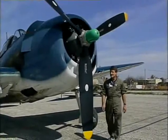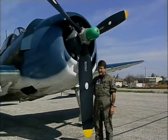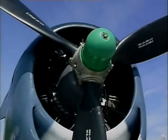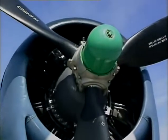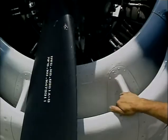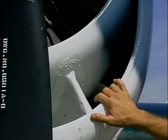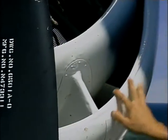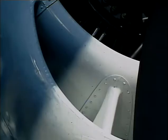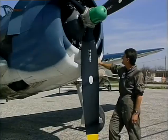As we start out on the nose of the Hellcat, you can see the size of this 13-foot, 1-inch diameter propeller, and it needed it to absorb the 2,000 horsepower from the Pratt & Whitney R-2800-10 engine. Looking in the cowling, the lower scoop is for the oil cooler, and the side smiley scoops are for the air for the carburetor inlet as well as the cooling air for the intercooler. That's the supercharger air between the two stages of the supercharger.